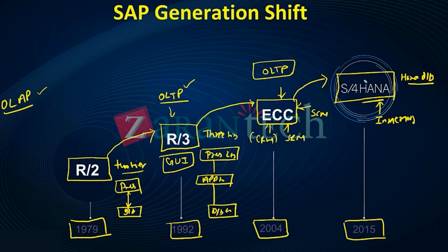HANA comes from the new innovation of the database, and the 4 comes from the 4th generation, and S comes from SAP. So there's a 4th generation of SAP with HANA as a database. All of these products, when we talk about R2 or R3 or ECC, can be run on any database. You can have Oracle or IBM databases, and you can run the software on those databases.